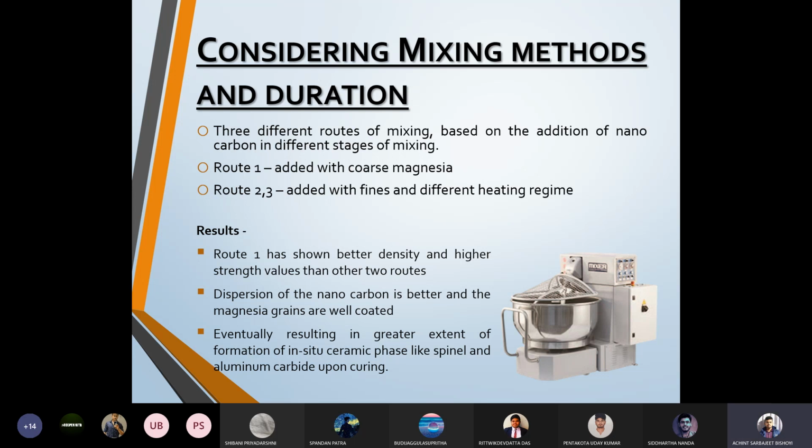Now coming back to the topic, a composition containing approximately 1% nanocarbon was processed in three different routes. In route 1, the nanocarbon was added with coarse magnesia grains, whereas nanocarbon was added with other fines in route 2 and 3. When the three different routes of mixing were compared, route 1 showed better density and higher strength values than the other two routes. This happened because the mixing of nanocarbon and magnesia was better in mechanical stirring, that means mixing in dry and hot condition with coarser magnesia fraction. So the dispersion of nanocarbon is better, and magnesia grains are well coated with fine nanocarbon through route 1.